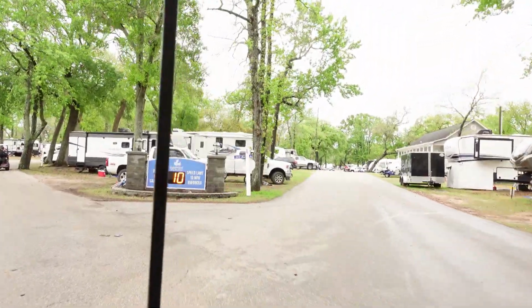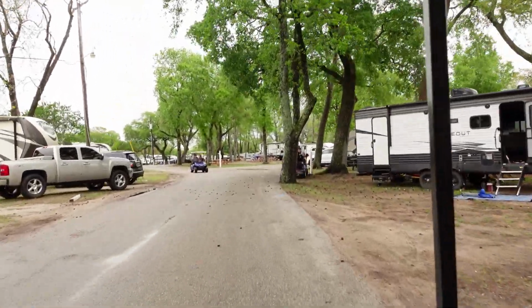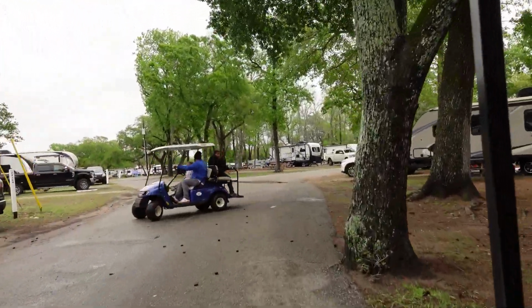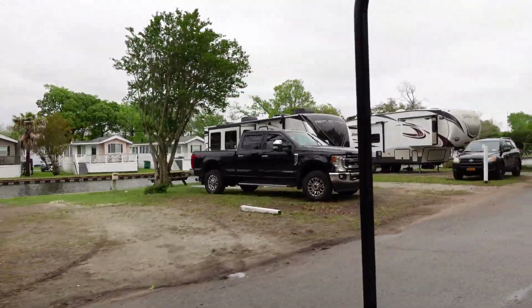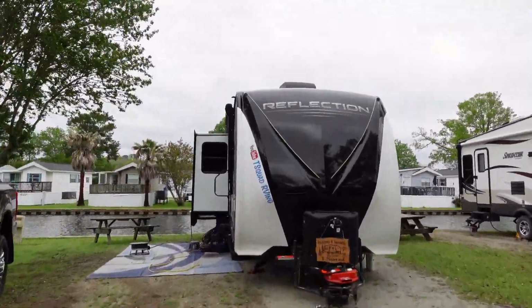At this circle right here, Crater Circle, you'll go left, and we are right up here on the left-hand side. Right there. Thank you, Richie, for the tour.